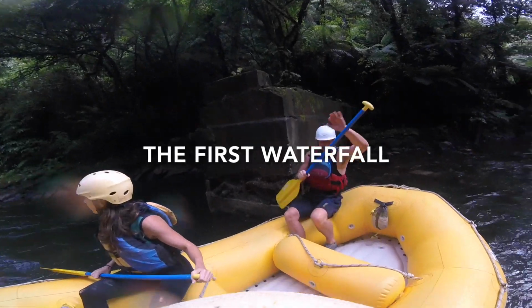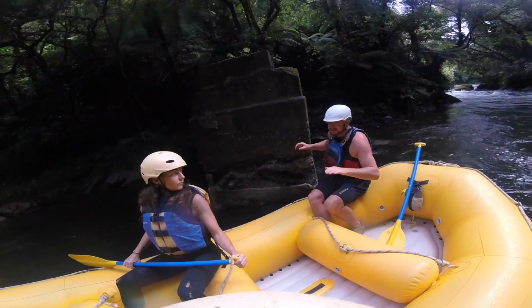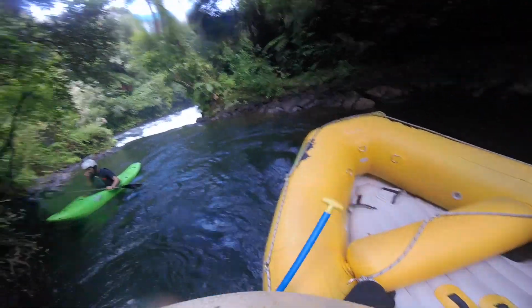So what's going to happen, we're going to paddle towards it, okay? I'll shout out, get down, we get down into the raft and we cruise on over. And we hold that on the side. Paddles on the outside and then the handle on the ground, okay? Handle on the ground, handle on the outside.